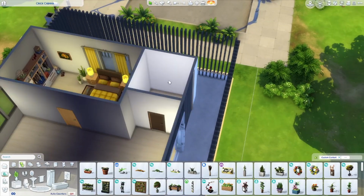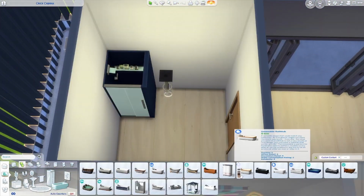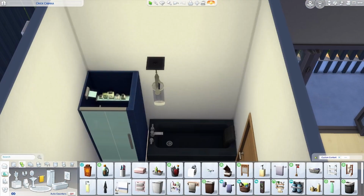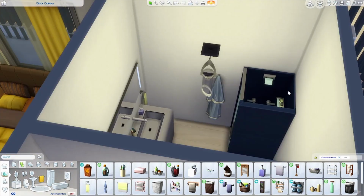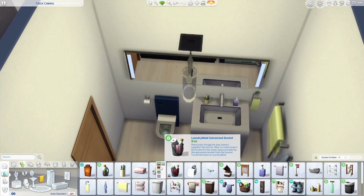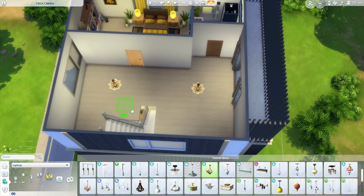Okay, so we head on to the bathroom. I made it a navy blue color. Navy blue, white, grey, you know, that sort of thing. Then I just added some clutter and some wall art to make it look a bit busier and not so empty. And that is the bathroom.